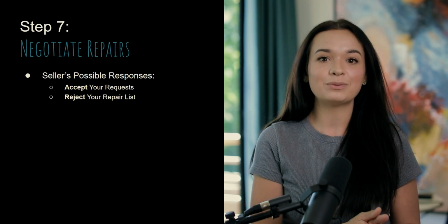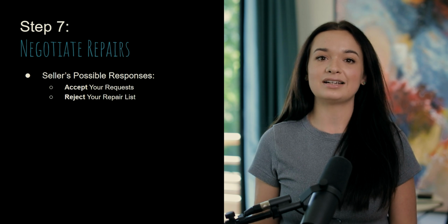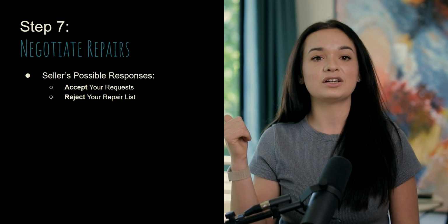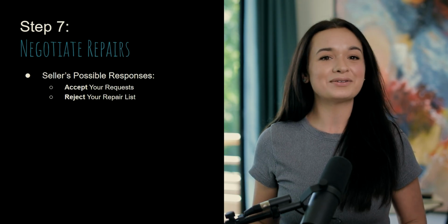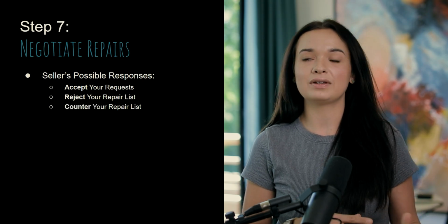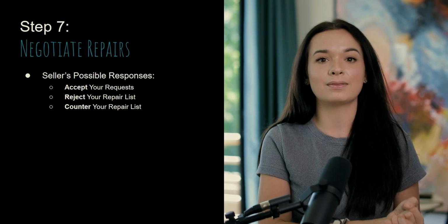In this scenario, you would then need to decide how you would want to proceed, which could include trying to negotiate further or potentially walking away from the deal depending on your comfort level and the terms of your contract. The third and most common option is that they will counter your repair list. They might agree to fix certain items, like we agree to A, B, and C, but not others, like D.